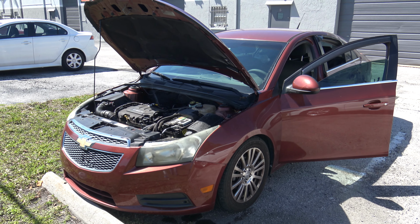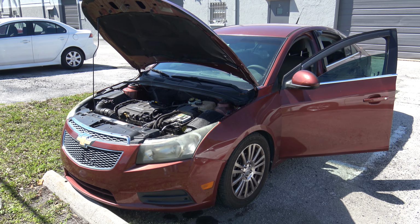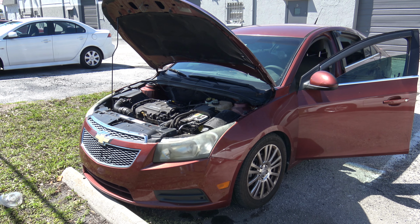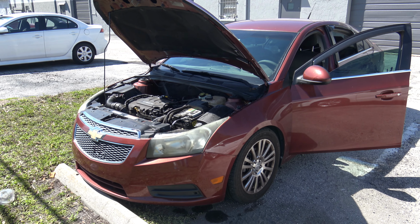I took it to the dealership at 148,000. They wanted $93 just to look at it, and they would have done about $1,200 worth of work. And I got stubborn and didn't want to pay and leave it there. Now here's what happened. They probably would have done $1,200 worth of work.